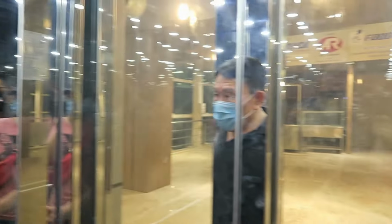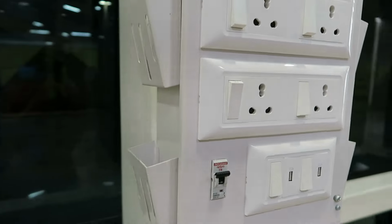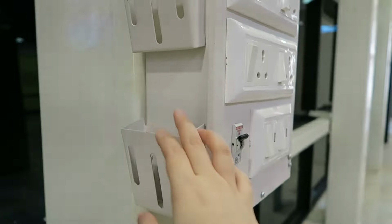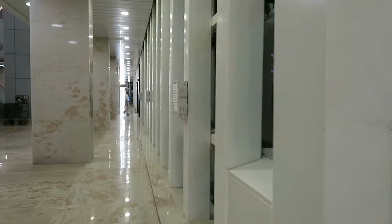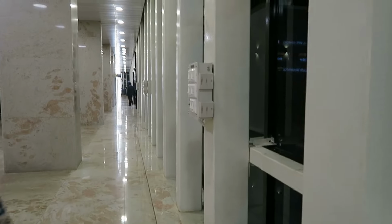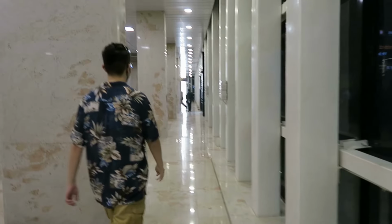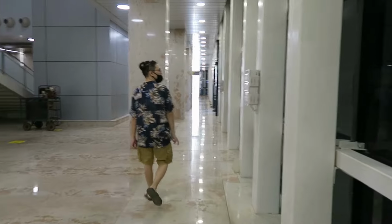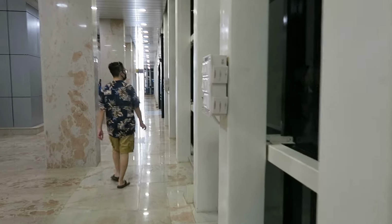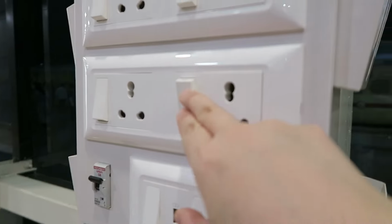Now we'll go back. So many charging ports. And this is to hold your phone while you charge it. If they could put some chairs close to the... I think they didn't put chairs close by, otherwise people would just sit there and not move. That's why. Oh, somebody has turned this on.